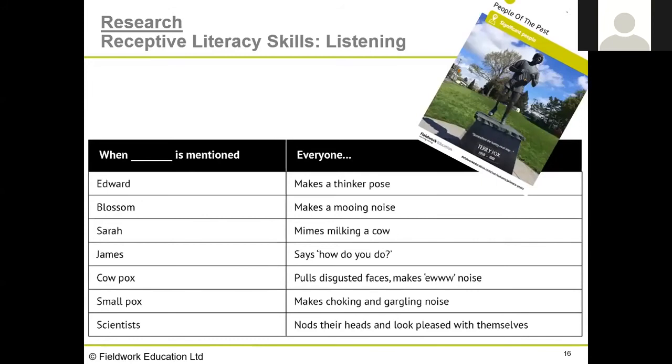So this is a simple idea that can be applied to any story that you're looking at. So you might have a story that you think is a bit dry and you're not sure how to make it interesting for the children. And you can have this kind of active theatre approach to it. So you can assign a movement, a noise, something that needs to be done when each of these things happen in the story. And by doing that, you're getting the children involved, and they should have a better memory of the things that happened in the story, so that furthers their learning.